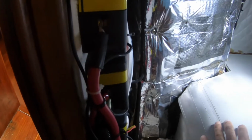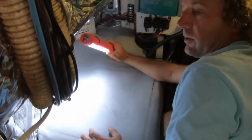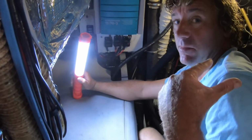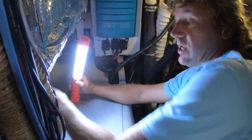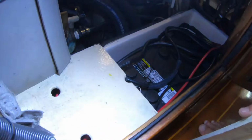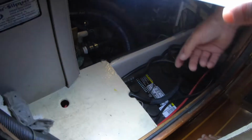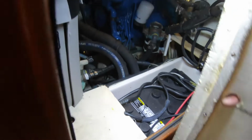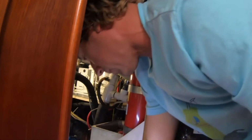We've got 5 batteries in total. We've got 1 battery for the windlass up the front. We've got 1 starting battery back there. We've got a generator starting battery, and then we've got our house batteries. These are our house batteries down here. We have this one and we have another one under here, and they're called 4Ds. They're big, heavy batteries. They're about 200 amp hours each, I believe.